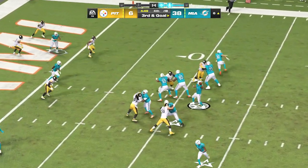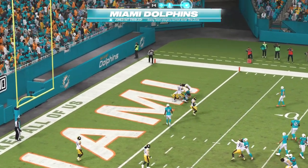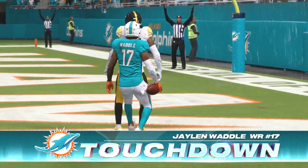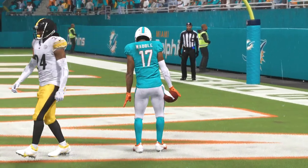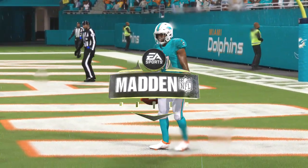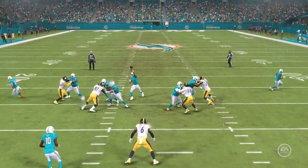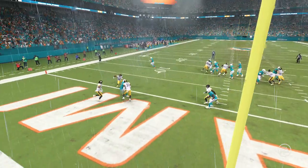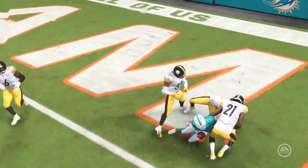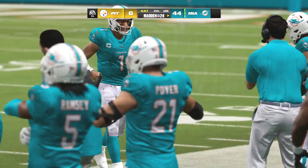Throwing now is Tagovailoa. That is caught by Waddle. Touchdown, Miami. It's a 6-yard touchdown pass. And the Dolphins add 6 more to their point total, and they're on cruise control right now here in the 4th. So definitely a good day's work throwing the football. Very good day's work. A 4th touchdown pass as they're really pouring it on.